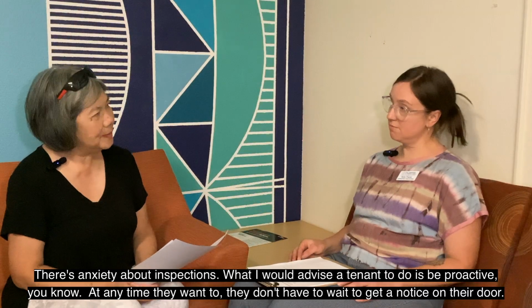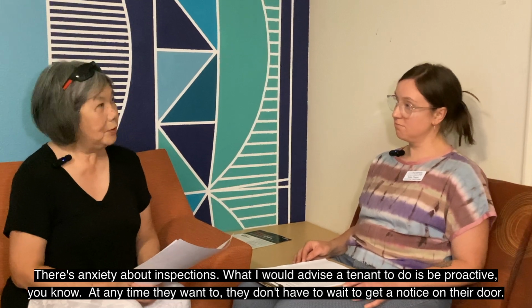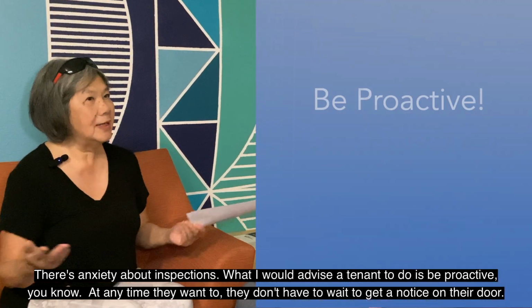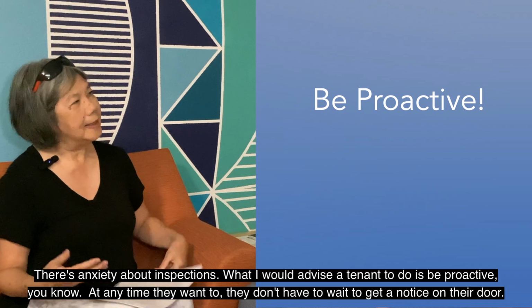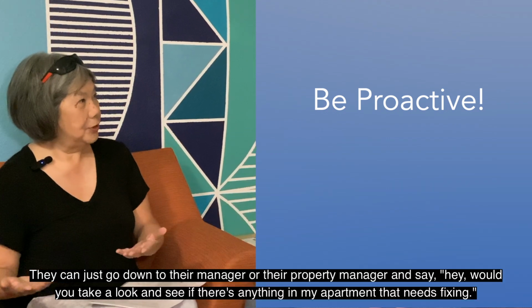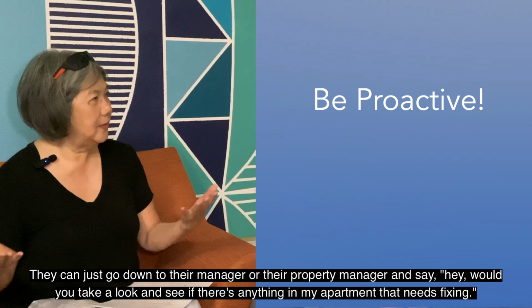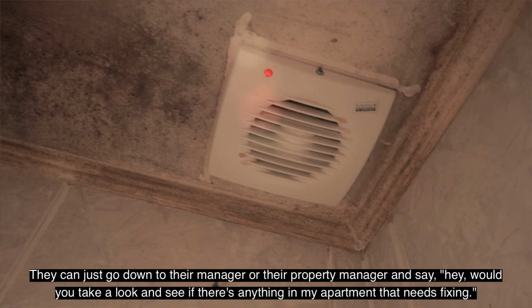There's anxieties about inspections, and what I would advise a tenant to do is be proactive, at any time they want to. They don't have to wait till they get a notice on their door. They can just go down to their manager or their property manager and say, hey, will you take a look and see if there's anything in my apartment that needs fixing?